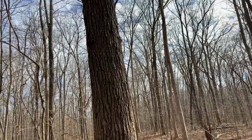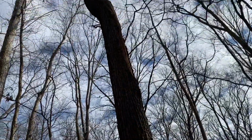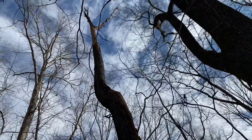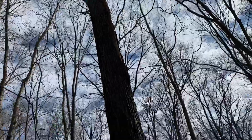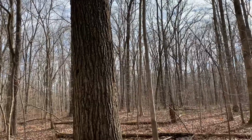This is clearly, the bark is sloughing off. It's clearly a dead red oak. You can see the snag rising up into the main canopy. Beautiful cumulostratus cloud cover, partial cloud cover.